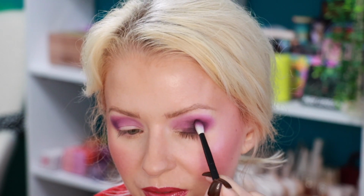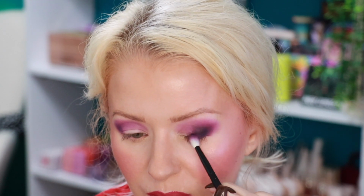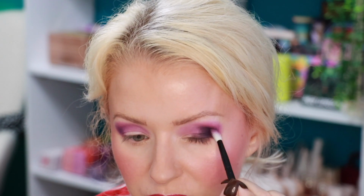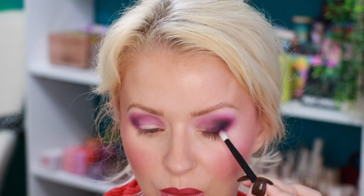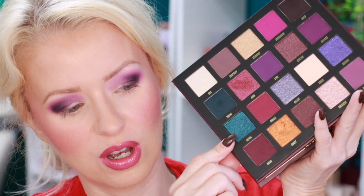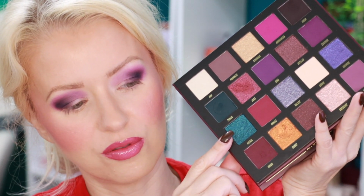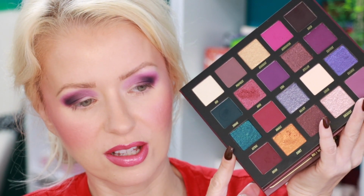And I'm only picking up a very tiny amount. This palette is super pigmented. These are more deeper tone shadows, so a little bit is going to go a long way, especially if you don't want such an intense payoff. All right, now I'm going to go into this palette over here. I want to use this light blue shade, but then I also want to use this blue shade as well. So I'm going to do probably this all over and then maybe use the light blue in the other palette for the inner corner highlight.